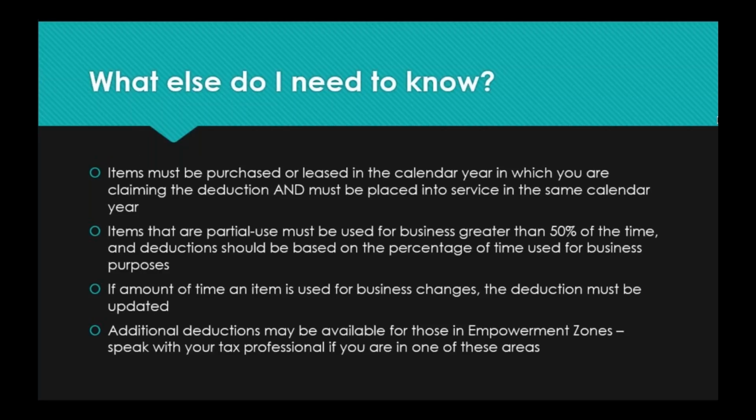All right, what else do you need to know? I'm going to emphasize again, I know I said it before, but items must be purchased or leased in the calendar year in which you are claiming the deduction, and it must be placed into service in the same calendar year. So if you have any big purchases coming up, maybe consider doing it now, and make sure that anything that you do purchase this year is placed into service before December 31st. Don't buy a bunch of new computers and then think, oh, I'll wait till after the holidays to start getting them up and running. That is doing yourself a disservice. If you need help, let us know. That is what we are here for.